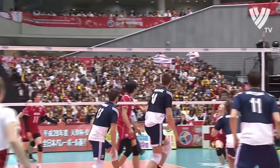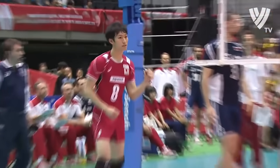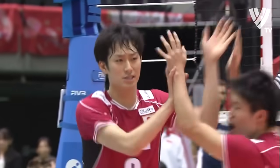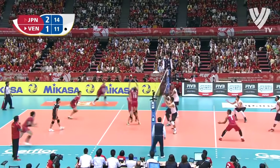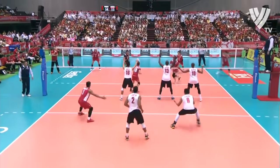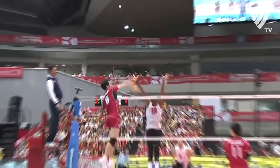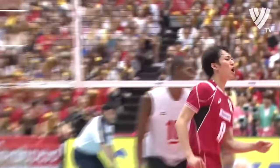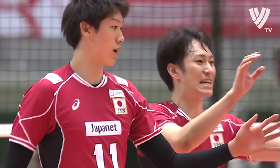And looking to emotionally charge his team. Look at that. Through the triple block. One, two, three. No problem for Yanagida Masahiro. Elbow to elbow forming the block wall. Yanagida makes sure this time. Quicker set than attack in transition again. Looking cross but hitting line. And Yanagida Masahiro delivers.